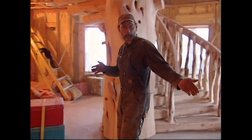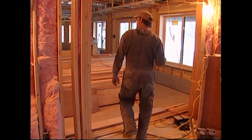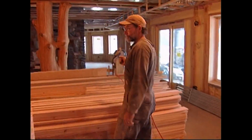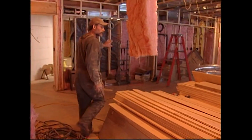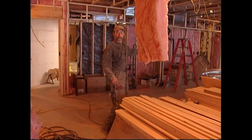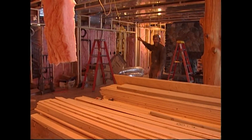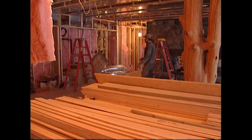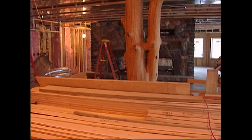The arcade room. This is where we are right now, the arcade room. As we go in, we have the bar with 3 fish jumping out of the glass top lake, and the eagle swooping down to grab the fish. Cabinets behind. And of course the massive stone fireplace.